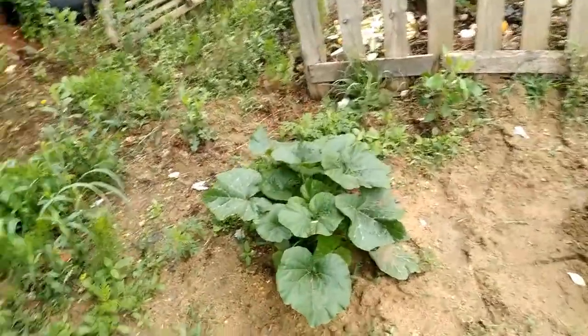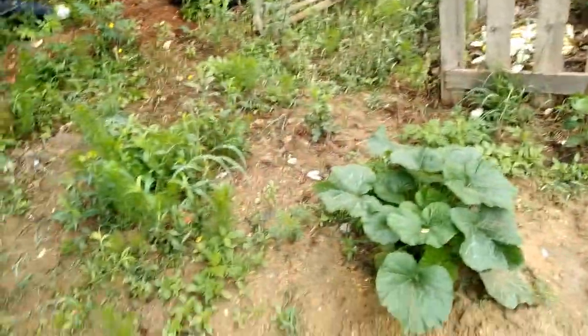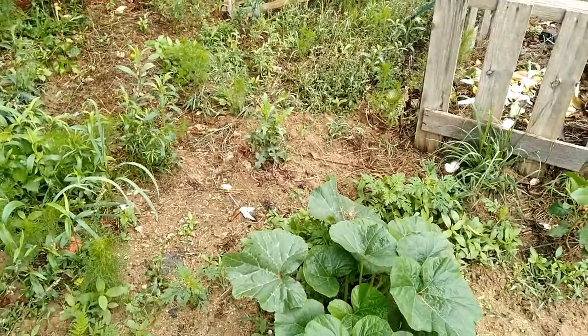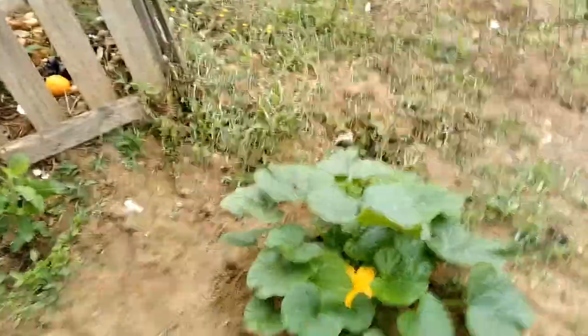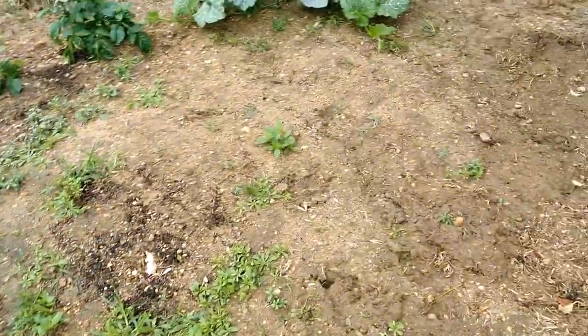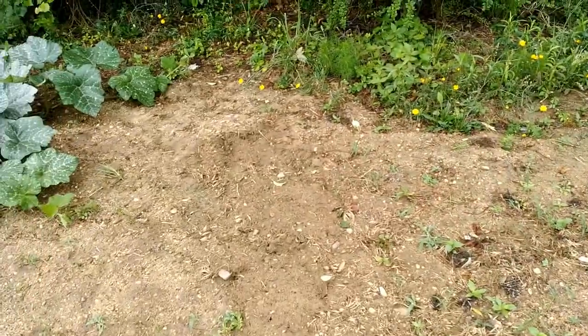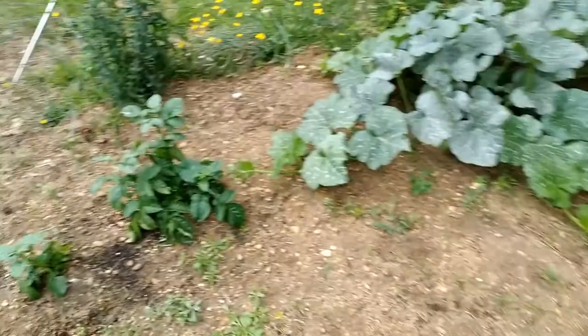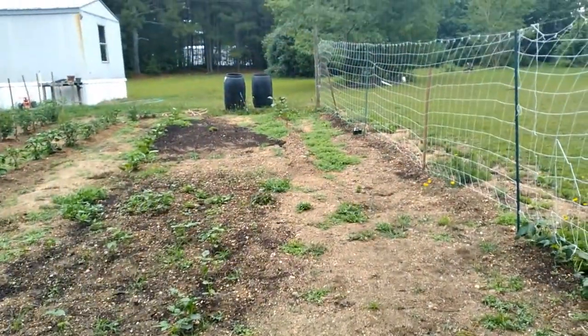I can't remember which one of these is which. One of these is kabocha and the other one's a butternut as well. I think that's the butternut too. The soil down here is pretty decent. I wish all of it was like this up here. This is nice sandy loam. A little bit of sand, a little bit of clay, a little bit of organic, whatnot. This stuff up over here is pretty rocky.